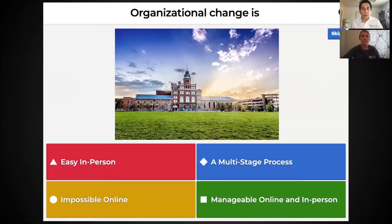All right. Organizational change is easy in person, a multi-stage process. It's impossible online, or it's manageable online and in person. This might seem like a trick question. Which one do you think it is?